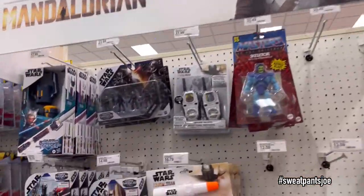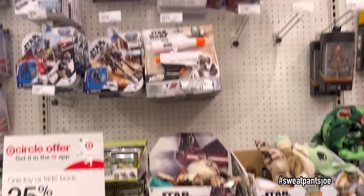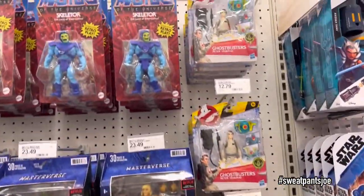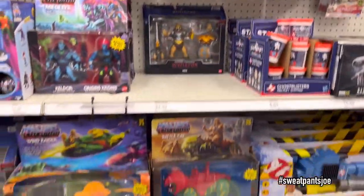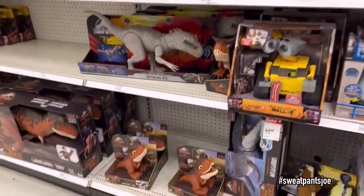Here's the WWE section, the Star Wars section. Star Wars has just been, their section has been pretty bad lately. Not a lot going on. This looks better than most days. But yeah, I was looking for a toy for 25% off. Ghostbusters and Masters of the Universe. Yeah, just the same old stuff you see all the time. Nothing really great.